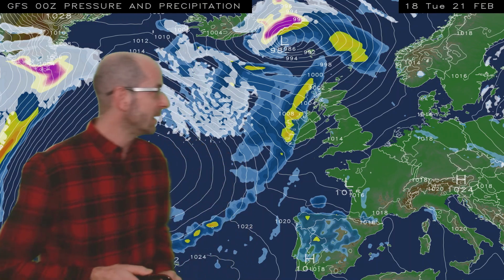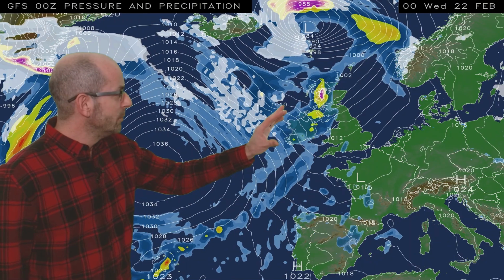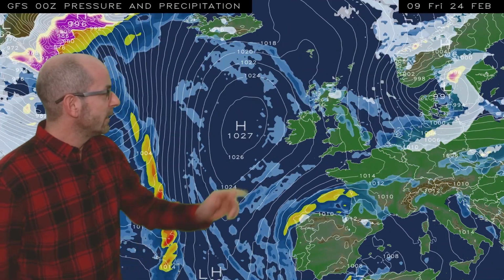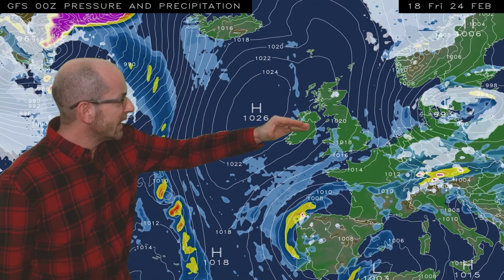The animation runs from 18 GMT, Tuesday the 21st of February. As I've already suggested, it's quite a changeable theme at the outset. There's a band of rain here which is moving southeastwards and fragmenting as it does so, but then somewhat colder air moves down from the north into Thursday, Friday, and further outbreaks of rain push across the northern part of the UK, and they will be tending to move southwards but weakening as they do so. Not a great deal of rain in the south.